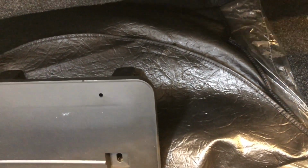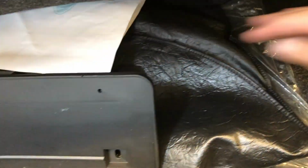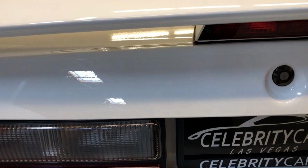I think you're all starting to gather and get the fact that this is a mint, very low mileage, 1993 LX Mustang. I'm leaving nothing out, I'm showing you everything. All right, let's close the trunk. Show you the lines of the trunk.